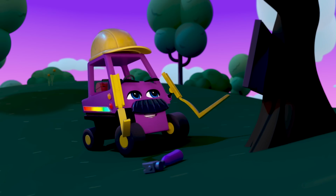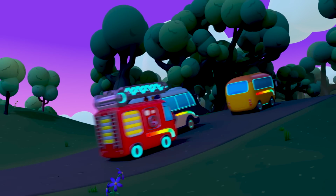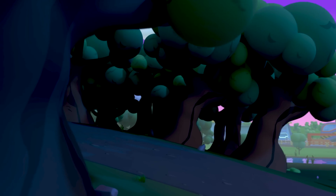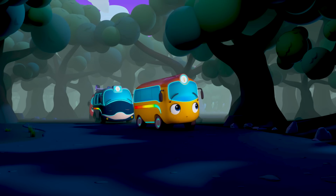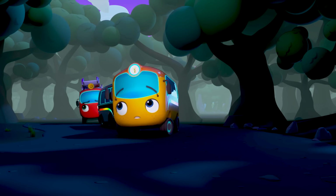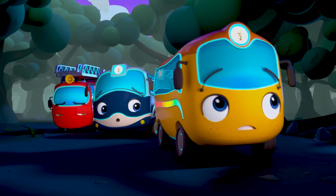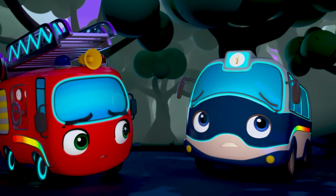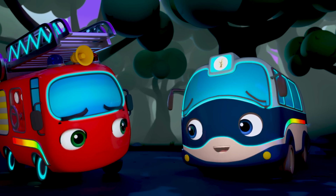There is no way anyone will enter the forest now. Nobody can miss this sign. Nobody. What flim-flammery is this? Hello? Mr. Monster? Are you there? We're monster detectives. We want to know if you're real. Are you frightened too? Of course not.